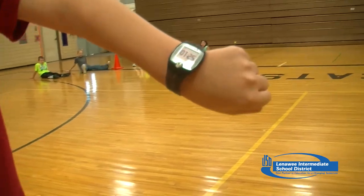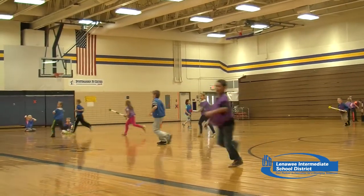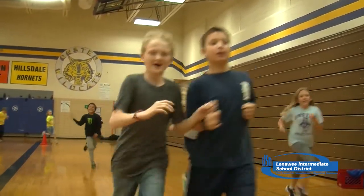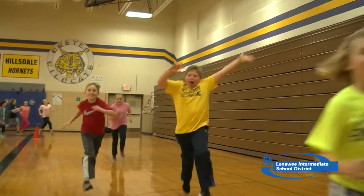own physical activity. Hi, I'm Jace Hiscock, and this is a heart monitor. It keeps track of your heart rate when you exercise. You can run and it keeps track, or you could jog and see how long or how high you can get your heart rate.